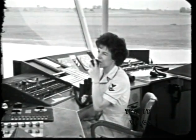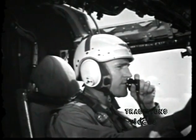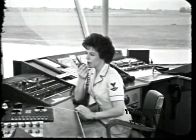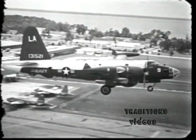Repeat, your nose gear is in a trail position. Jax Tower, Parkfield 392. Roger. Leaving landing pattern, will attempt repair of malfunction. Parkfield 392, clear to leave the pattern. Remain this frequency.